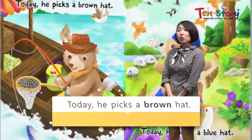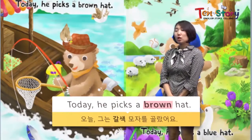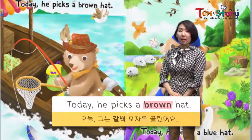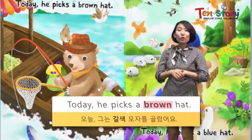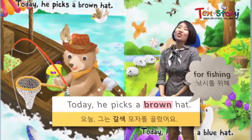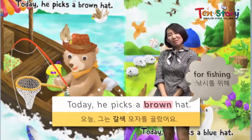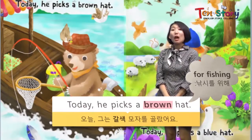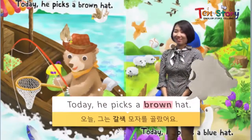Well, today he picks a brown hat. He chose a blue hat yesterday, and today he picks a brown hat for fishing. Yes, that's it. He caught a fish. Do you see that? Wow, that's amazing. He picks a brown hat for fishing. Good.